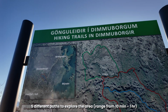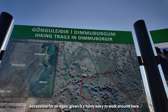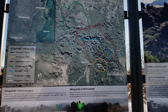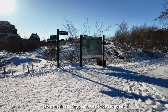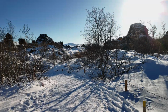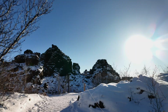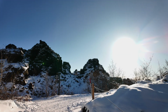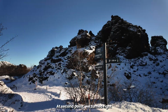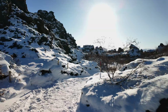Okay, so this is the hiking trail, so you can make this as big or as small as you want. Alright, very good. That'd be a great gift. Okay, see the Dimmuborgir. I'm guessing we have to turn right? Yeah, go to the right. And then eventually we'll turn left and then we'll head back.